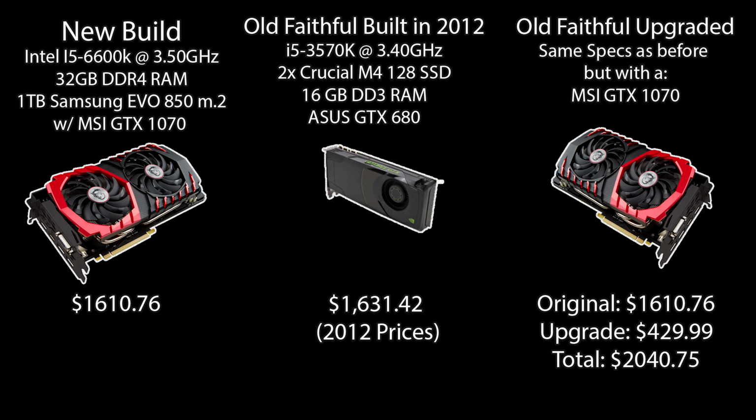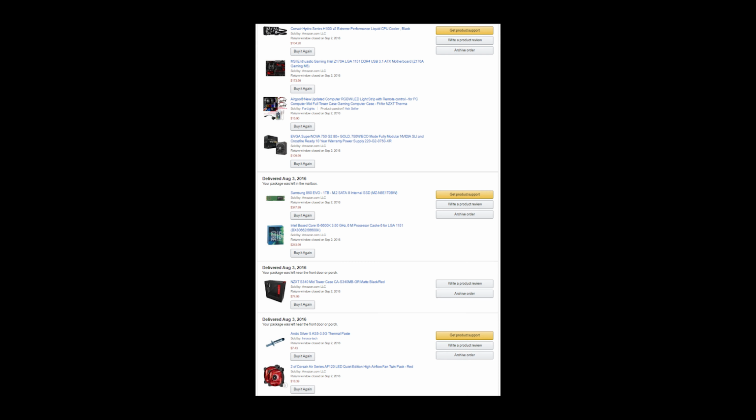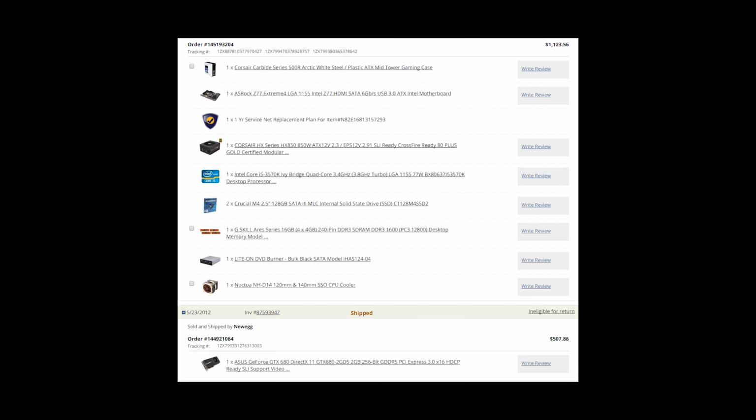Just for a rundown, I went back and looked at the pricing for the machines, and we see here the newest build with the 1070 came out to $1,610, while my build in 2012 was relatively the same, running out at $1,631. So basically, comparing apples to apples. Also, I included the total cost of what it comes to say if I just upgraded Old Faithful with a 1070. The specs of both builds are very similar for their times. So the question is, do I gain enough performance that warranted me building the new gaming rig? Let's take a look at the benchmarks.